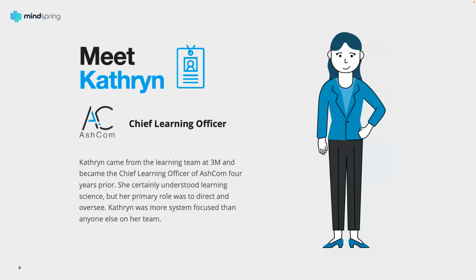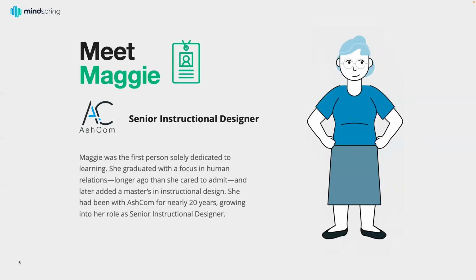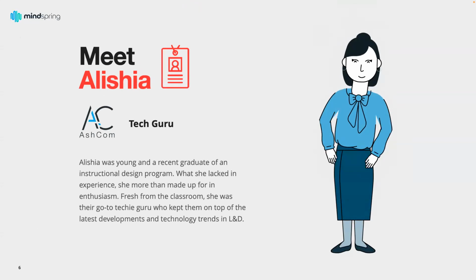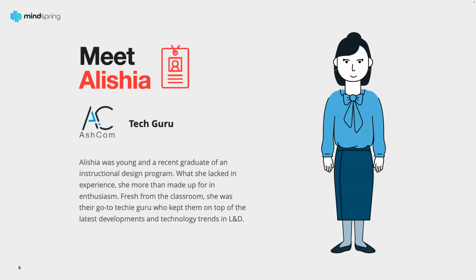Also part of the Ashcom learning team is someone named Maggie. Maggie is a senior instructional designer. She has been with Ashcom the longest, for nearly 20 years. She started out in human resources and then later on did a master's degree in instructional design. The next person we have is Alicia. Alicia is young, a recent graduate of an instructional design program. So not terribly experienced, but she makes up for it with enthusiasm.